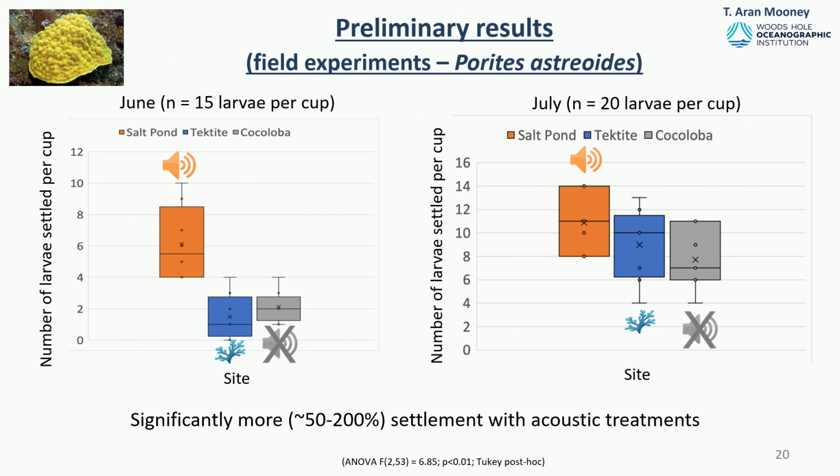So the y-axis here is number of settled larvae. Again, orange here is our salt pond, our enhanced site. Blue is Tektite, the healthy reef site that has essentially natural reef sounds, and gray is our sounds without any enhancement, or a reef without any enhancement. And we did this both in June and July, essentially around the new moons, and found significantly more settlement with acoustic treatments, at both our sound enhanced sites.